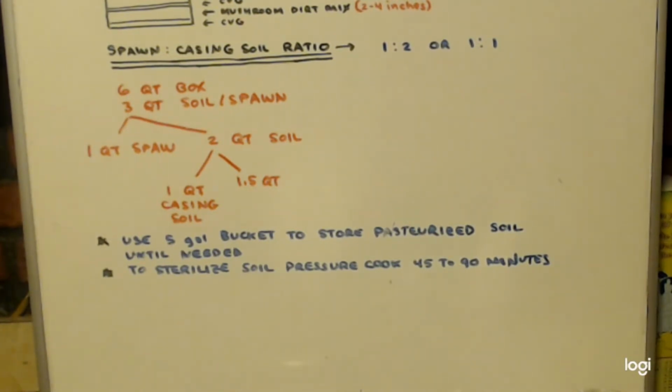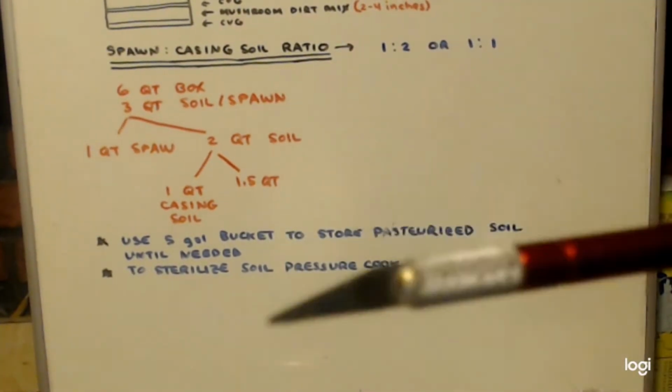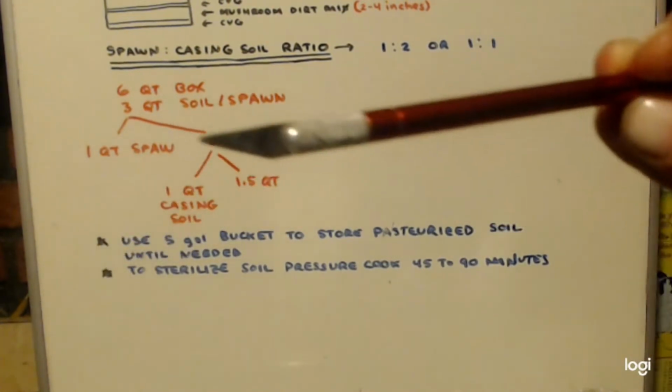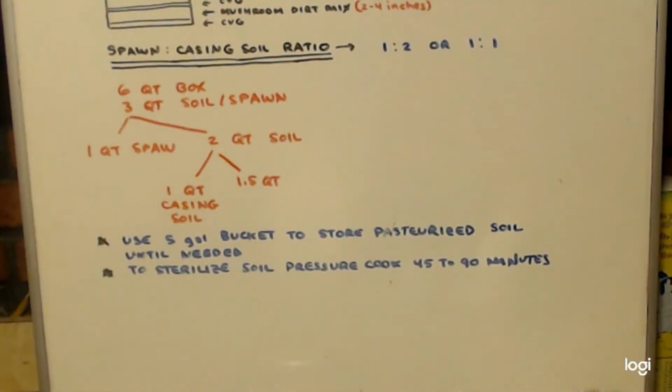You'll need some kind of X-Acto knife like this. You get it in the art supplies at the store like Walmart or whatever, or you need a scalpel like that. But you can use any knife. Get a paring knife out of your drawer that you use for cooking, as long as you can sterilize it with heat. That's free. So far, everything you can do is free except for the bins and the coco coir.